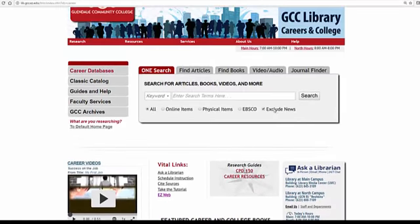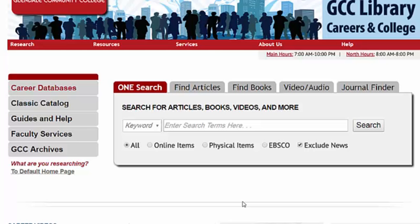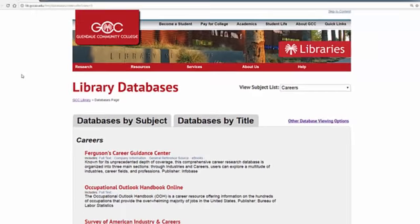This being said, all the different tools we're going to be discussing today are located actually at the top of the page. And so, let us begin by exploring some of our online career information resources. And these can be found at the top of the left-hand menu through the link that says Career Databases. Alright, so to begin researching these resources, you simply click on the link just like I have now.